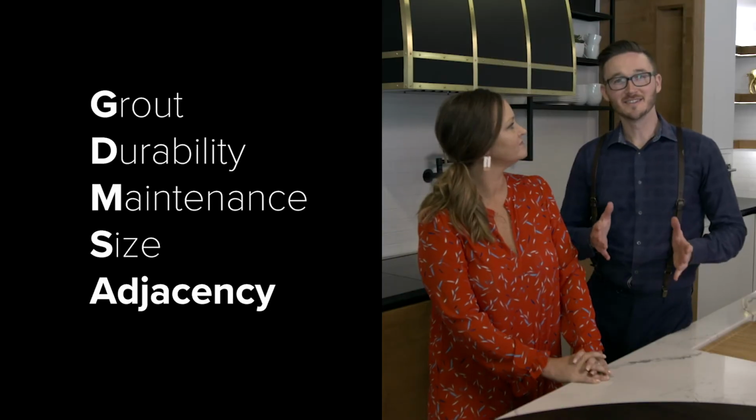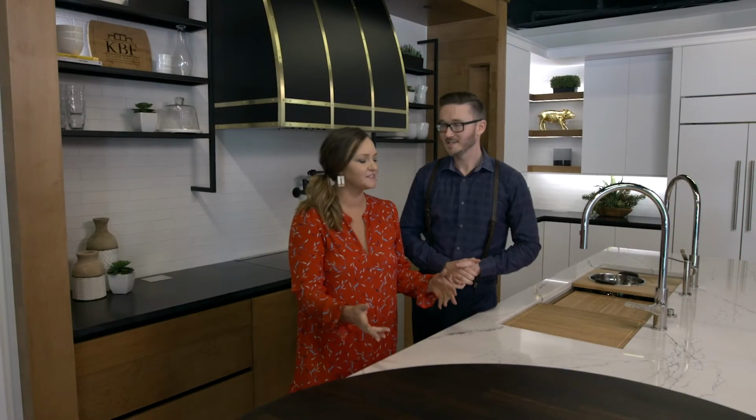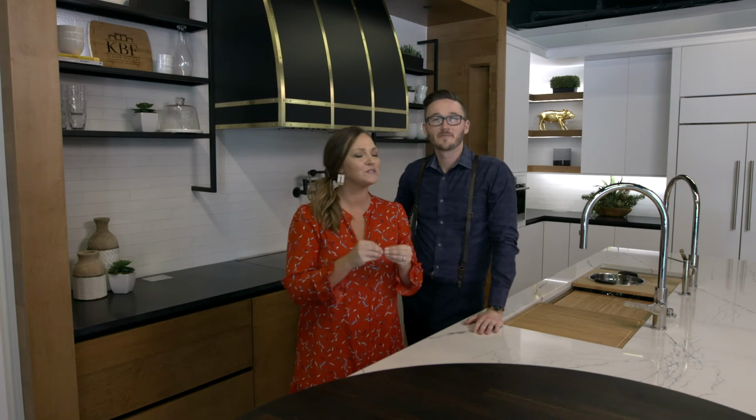Last on the list in GDMSA is the A, which stands for adjacency. Yes, so we can't tell you how many times when wood look tiles first emerged, we were asked the question, I have wood in this other room, but I'd like to match it with a wood look tile in this room. That is a resounding no. In design, we always want to make our flooring choices look intentional. And if you're trying to butt up a fake product, a wood look tile, next to the real thing, it's always, always, always going to look like a swing and a miss.